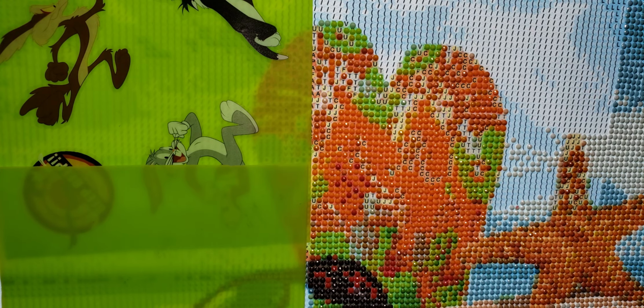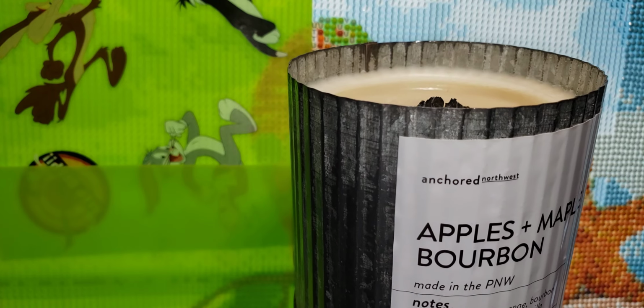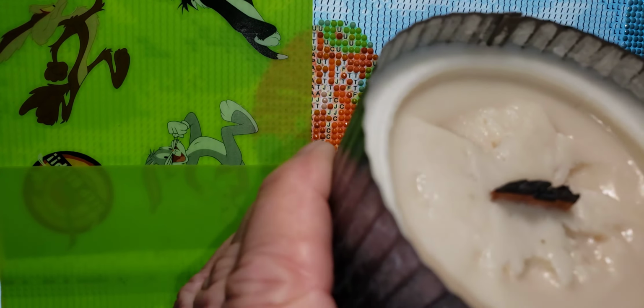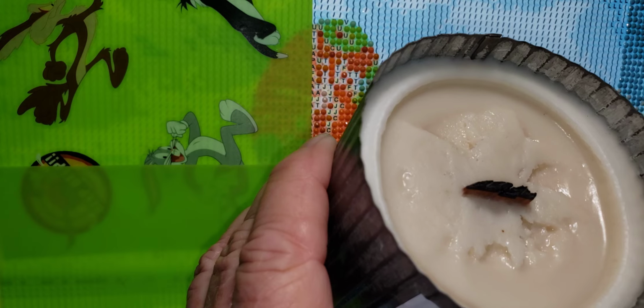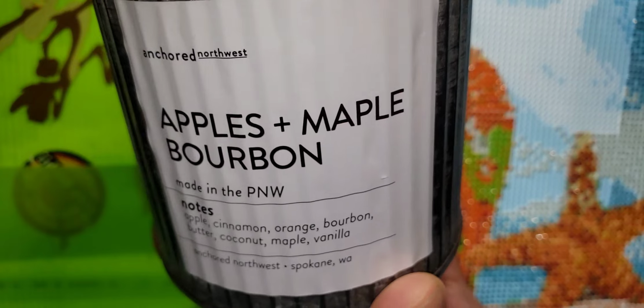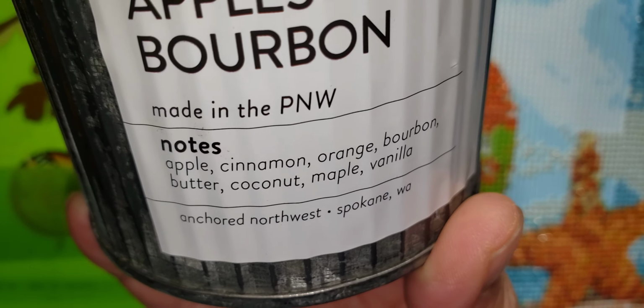The candle is apples and maple bourbon, and it has apple, cinnamon, orange, bourbon, butter, coconut, maple, and vanilla in it. And this is made in Spokane, Washington, which is the state next door to us. And look at that, I don't know if you can see it or not, it's got a wooden wick to it. I burned it. It smells wonderful. And it's got this tin that it's in. Pretty cool. I really like that. Yeah, Anchored Northwest from Spokane, Washington.